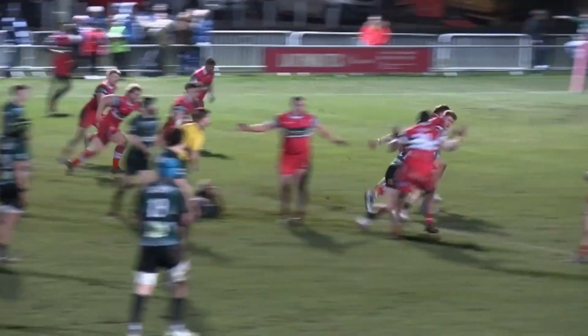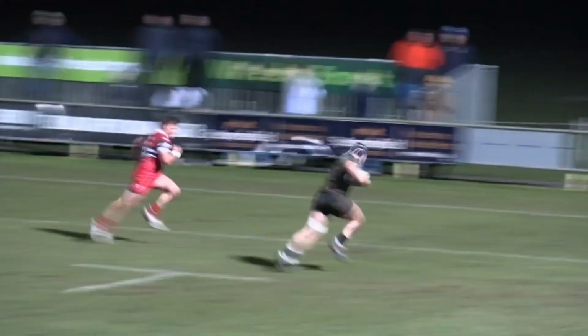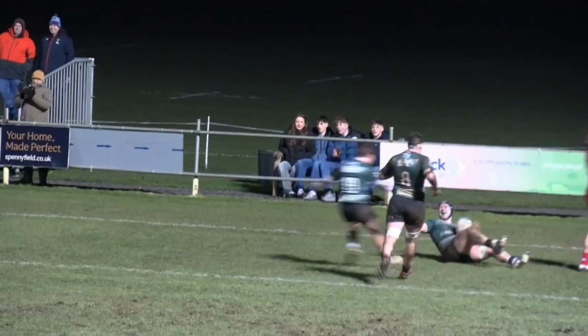Penalty here for Nottingham. Venner takes it quickly, splits the sea of red shirts. He's got Wright with him, offloads it to Wright, and that will cap off a magnificent display for the Archers.